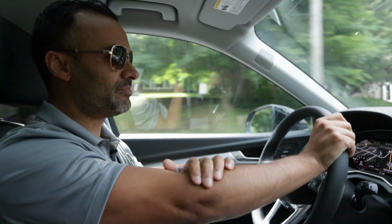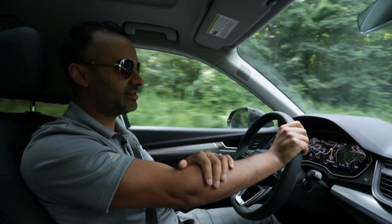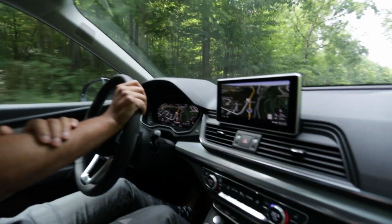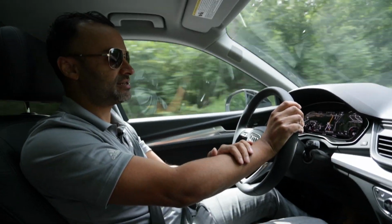Some of the things I've heard about the Q5 over the Q3 that people don't like: people don't like the dash or the iPad-style screen sitting on the Q5. In the Q3 it's more integrated. It's a touch screen, and other people don't like the touch. So it really depends on your personal preference.